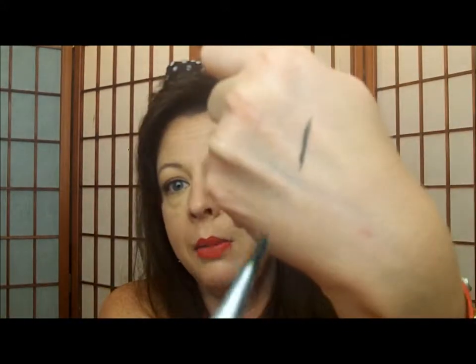Then we have Ico, and this is their Skinny Liquid Liner, and this particular color was olive green. It is a marker type liner, and I did not like this. It's very rare that I would wear olive green liner in the first place, but that's not why I didn't like it. When I put it on and went throughout my day, it transferred to my eyelid. And it's not supposed to do that.